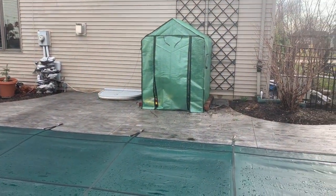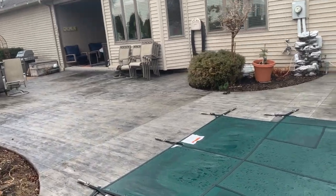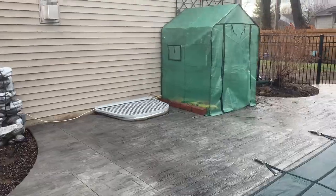There's the greenhouse right where it should be. Oh, I need to zip that up. Okay, well, those are the chores before work. Now back to work.